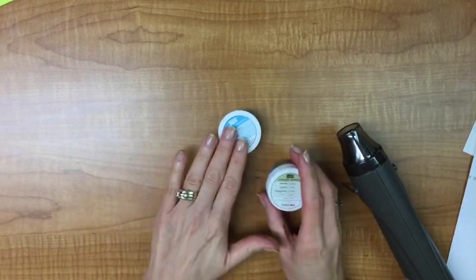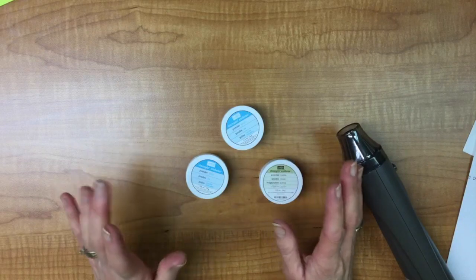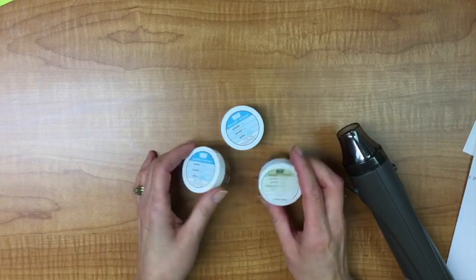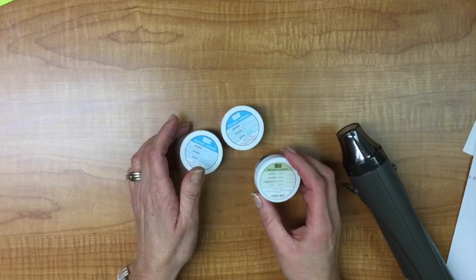Okay, so I've got embossing powders here, which is the product of the week. I think sometimes we take these for granted. If you remember when you first started stamping and you either went to a Stampin' Up!